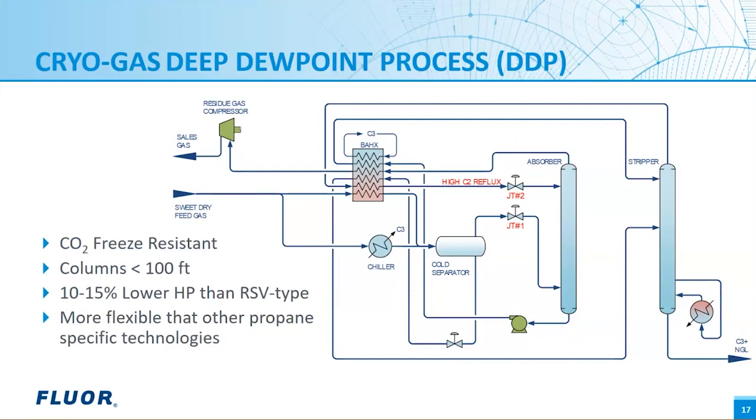Next, with the two-column configuration, the columns are shorter than in a single-column plant, such as a GSP or RSV. For sites with more difficult road access, such as those in mountainous regions, this can be very beneficial. It further reduces the size or capacity of any crane required for construction.